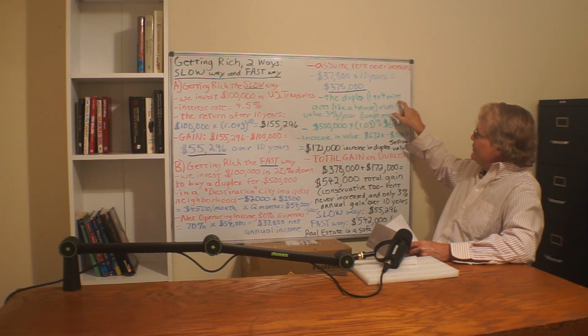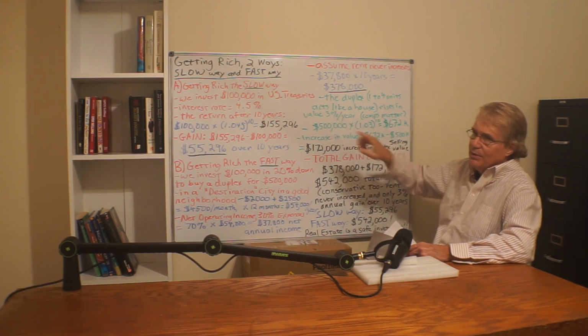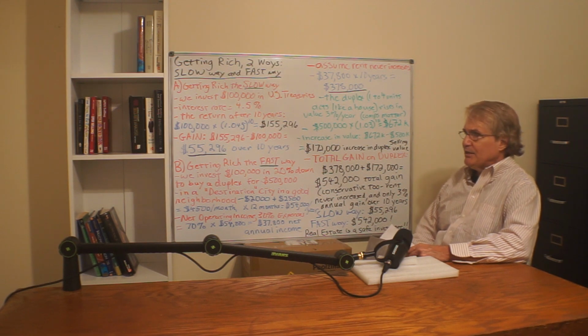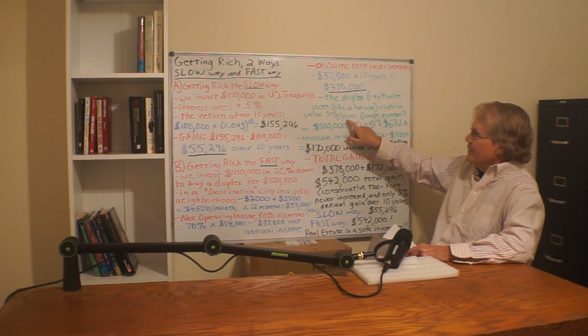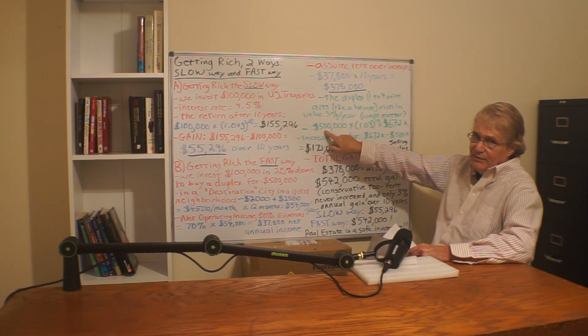So the duplex acts like a house, and we're going to assume a very conservative increase in the value of the duplex at only 3% per year. That's pretty conservative. If you think about that for 10 years, there are going to be some years where it's going to jump more. The economy fluctuates, but we're just going to assume very conservatively that over 10 years the value increases 3% a year. So let's do the calculation. The property initially was purchased for $500,000.